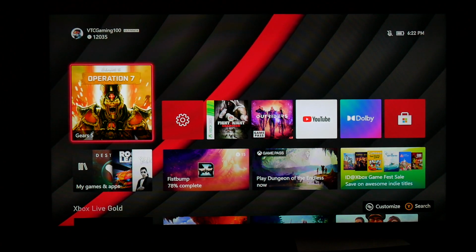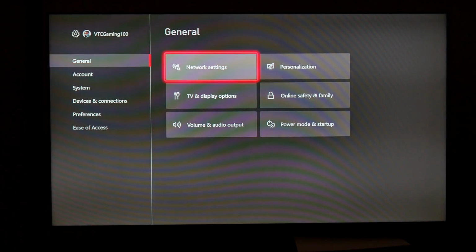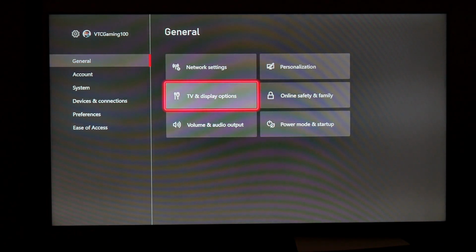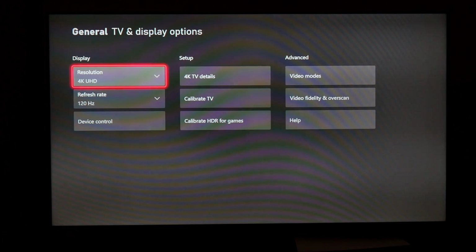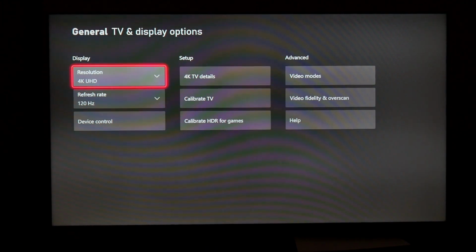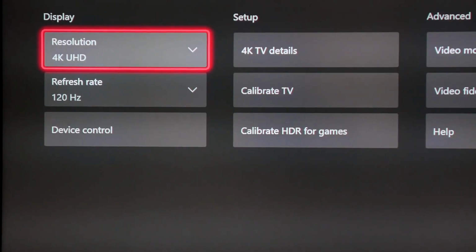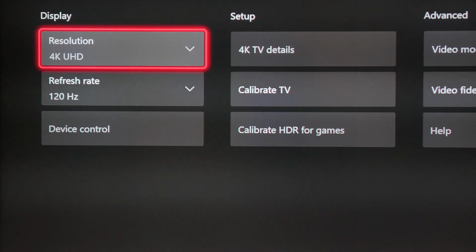But anyway, let's just jump right into this. I'm just going to go straight into the settings. I'm going to go to TV and display options. As you can see, I have it set on 4K 120 hertz. Excuse those lines, that's my camera trying to focus. But you can see 4K 120 hertz.